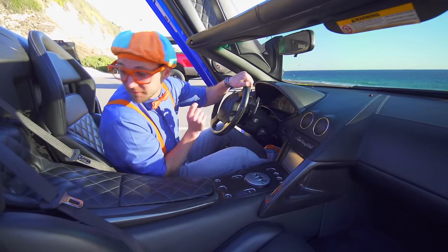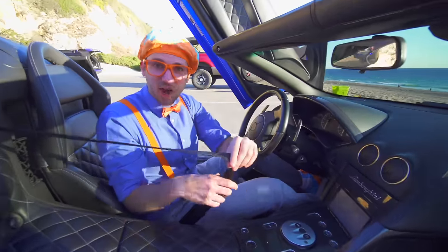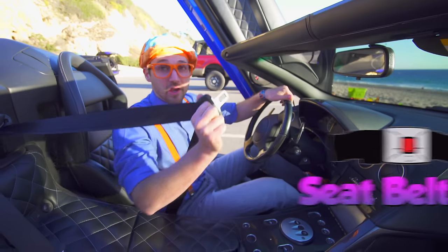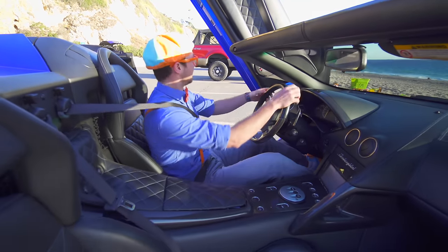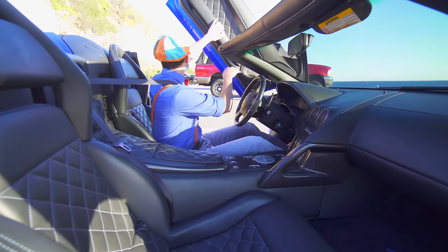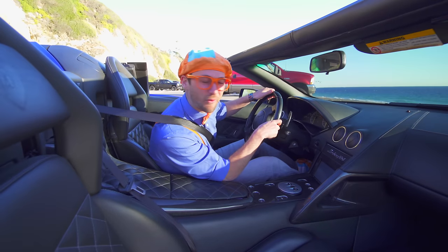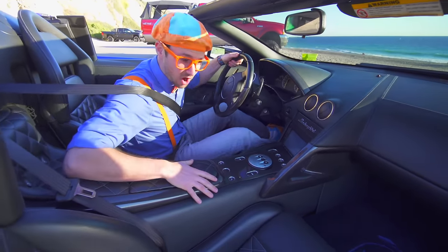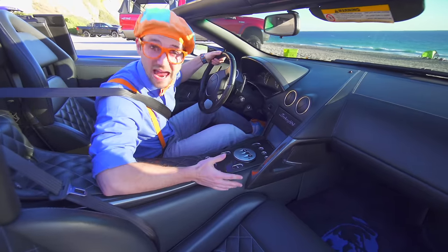Okay, first things first, safety first. We have to put on our seatbelt. Wow, just like in a normal car, you have to put on your seatbelt in a sports car. All right, we have to shut the door. Wow, what an interesting door. Ooh, look at this car. The inside of this car is the color black.